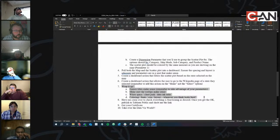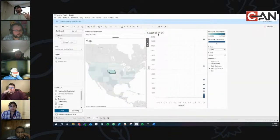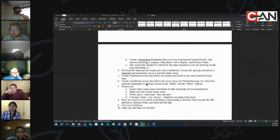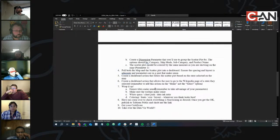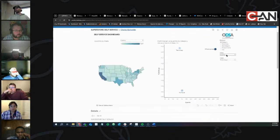And then make sure that you use everything that we've learned up to this point to make it look good. So titles are horrible right now. They should not be called map and scatter plot, right? Make sure you change those. Take advantage of the parameters, right? That's what I was talking about in here, where if you click on one or update one, the title changes.